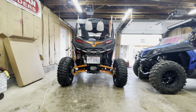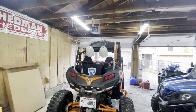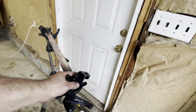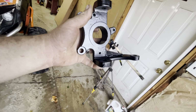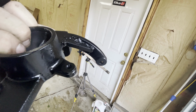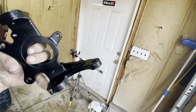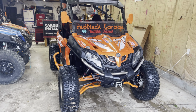Here's what the rear of it looks like. And before we talk about the side-by-side, let's check our spindles out. There's our modified spindles. They come out real nice. Painted them up real good. She's not gonna bend no more. So there we go, guys. I'm kind of digging the look. I'm kind of digging it.